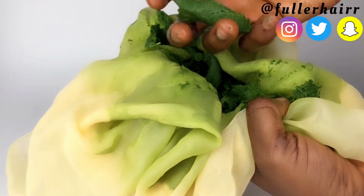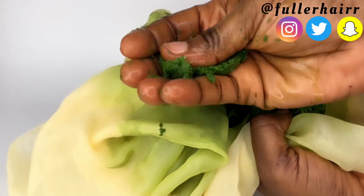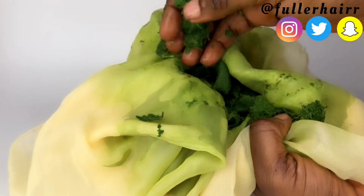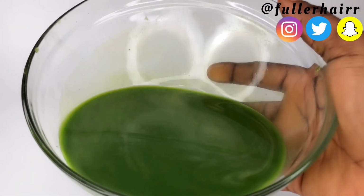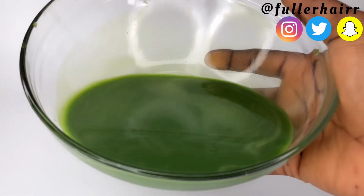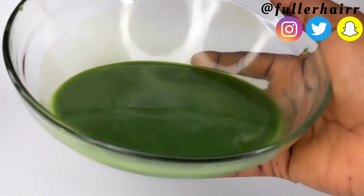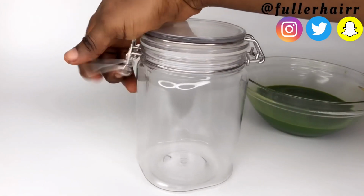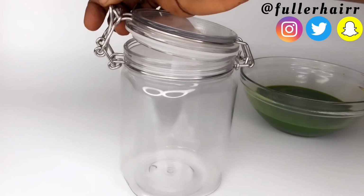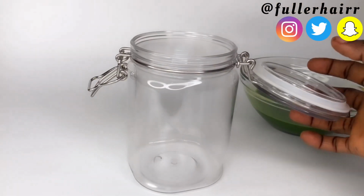So after sieving and squeezing out all that goodness, here is what the chaff looks like. I just want to show you. You can tell that I thoroughly squeezed the juice all out. So here is what we have in the bowl. This is our magic juice. This juice can thicken your hair if you're consistent with it. Use it on your wash days. You will be glad. You will run back to this channel and say thank you.